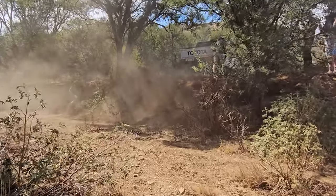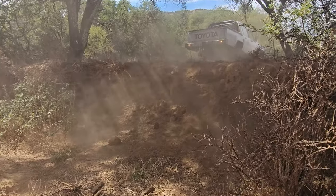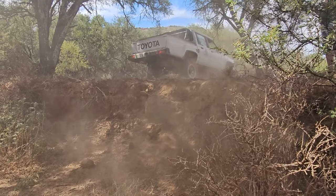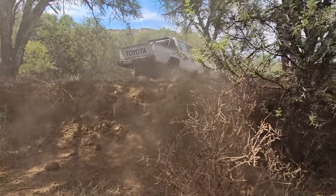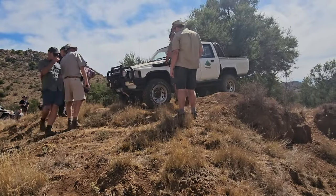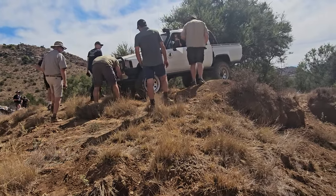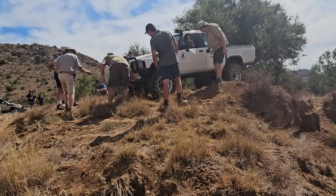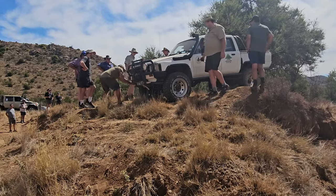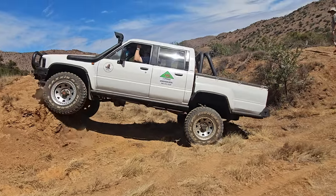Let's go and have a look at what this looks like. Make the dust clear a little bit. Look at that. Yeah, and that is almost as tall as I am. Crazy. The guys just kind of pulled the bottom of the bumper away from the tire because it was hooking. There we go. He puts a plaster on it because he damaged his bumper a little bit on this last one. Seriously? Ah, there's the thing again.